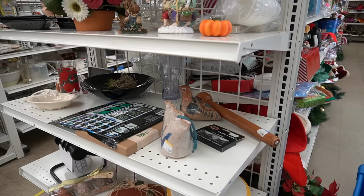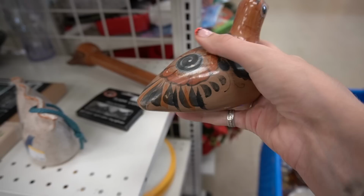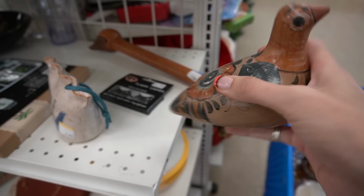Here we've got a Mexican pottery bird. I look it over very closely because I remember there being one on the shelf the last time I was here that was broken, but this one appears to be okay, and it is marked Mex on the bottom.